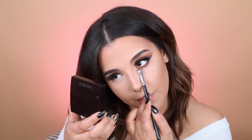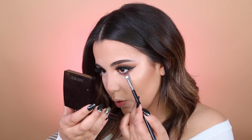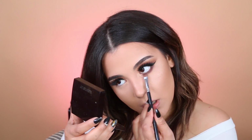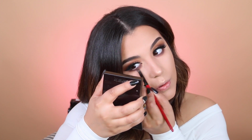So just like we did on the outer corner, I'm just layering on this dark brown shadow. It does take a little bit to kind of build it up to the intensity that you want. I definitely want it to match the outer V of my lid. And I do want this to be super smoked out. So I'm building up the color towards the base of my lower lash line, and then I'm just going to smoke it out with a pencil brush.